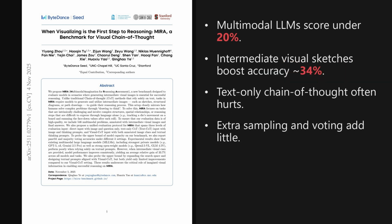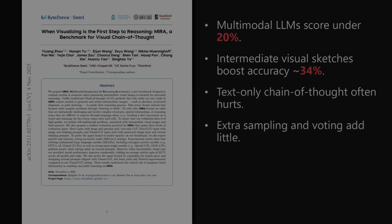I'm Alex. Today we're looking at a paper from the Hugging Face trending list, published on November 4th, 2025, just yesterday. The big idea is that this paper introduces MIRA, a benchmark showing that giving models intermediate visual cues boosts accuracy by about 34%, while text-only chain of thought often falls short. The paper is titled, "When Visualizing is the First Step to Reasoning: MIRA, a Benchmark for Visual Chain of Thought," and the implications for model training are quite significant.